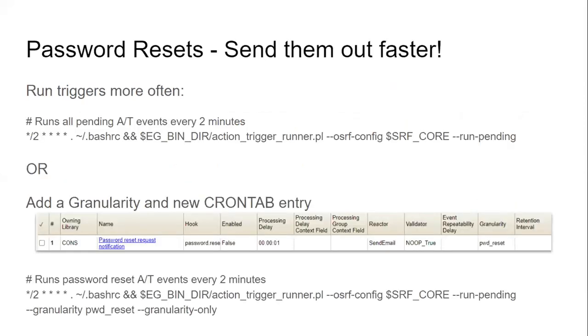What we did is we just run all our action triggers every 2 minutes. So we changed our cron tab from 30 minutes to 2 minutes. So our password resets will go out no later than 2 minutes after they're requested. The other thing you could do is give your password reset trigger a granularity. It could be free text, it can be anything you want, preferably something that you recognize. And then you add a cron tab entry that refers to that granularity, PWD underscore reset is what I used.